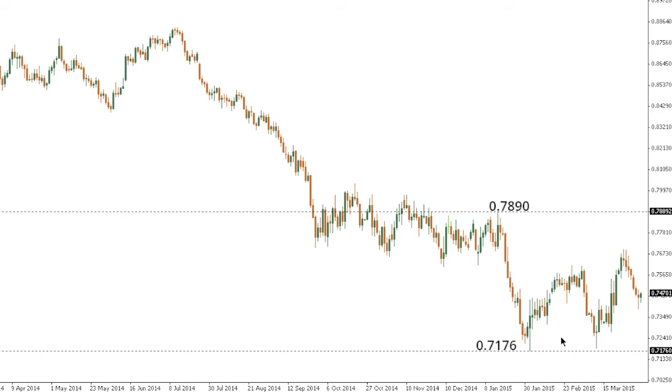But at this point, we would need to see a break below 71.76 to confirm and accelerate declines, while inability to do so will keep this choppy trade intact. Ultimately, though, a break back above 78.90 would be required to take the immediate pressure off the downside. So just continue to expect choppy trade in Kiwi and wait for a break below that 71.76 low.